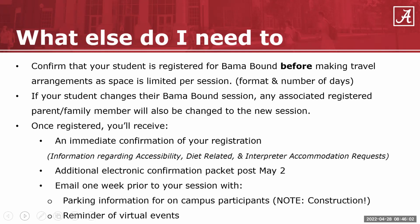And then again, as I mentioned earlier, 1 week prior to your session, you'll receive the parking information, as well as a reminder. We have some virtual events that will take place during the summer. We'll have a couple panels where we will have current parents and family members as panelists, so that you can ask them about their experience and learn more from their perspective, as well as some regional meetups that we will host virtually, where you can get to know other incoming UA family members from your geographic region. That information will all be in that email that happens 1 week prior to your session, and much of it is also included in that electronic confirmation packet post May 2nd.